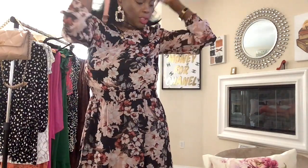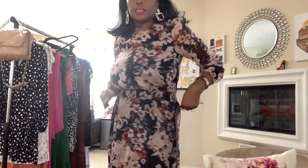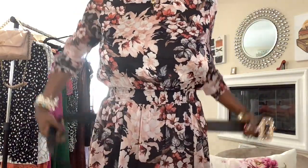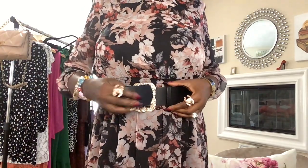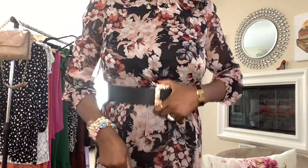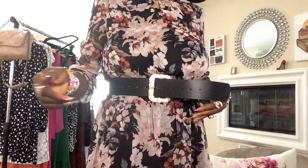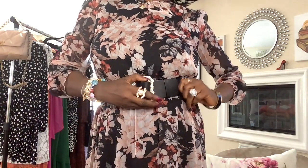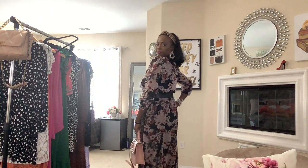Now if I wanna take the dress to a different level, I can put this chunky belt on, because this has that little elasticized waist, which I don't like, because it's gonna keep riding up. So what I'll do is keep it in place. I'm gonna wear this chunky belt with it. Make it a little tighter. Like I say, I'm not a belt girl. I have a girlfriend that puts a belt on everything. And not me. But anyhow, yeah. Take this dress to a different level. Look at how cute that is. And now it shows that I have a waistline. Beautiful, huh?